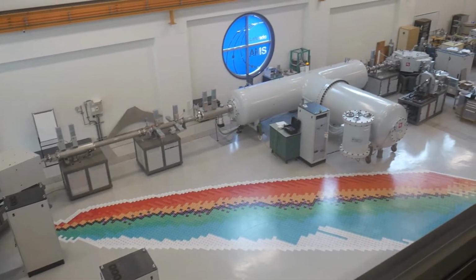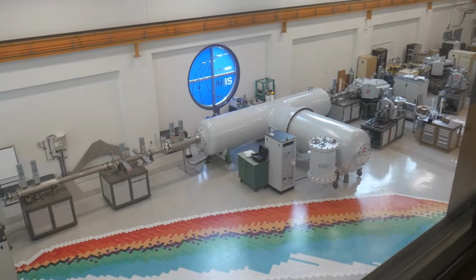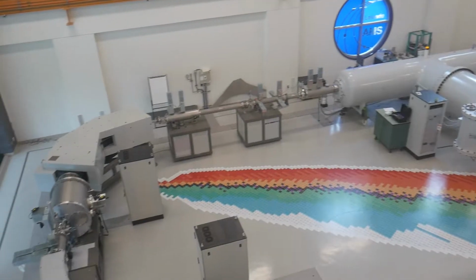So when you enter the building, there's a glass wall and you can look in and you can see the glory of the AMS with the chart of the nuclides across the floor. And people are always curious what we do inside that lab. So it's my pleasure to bring you in and give you a tour.